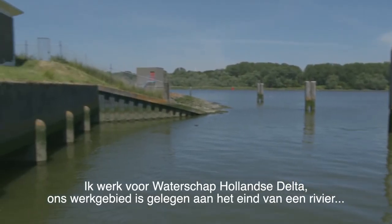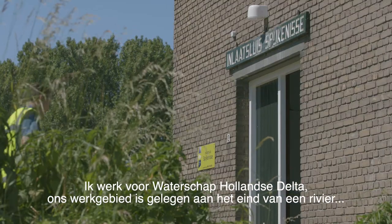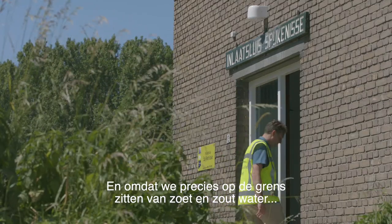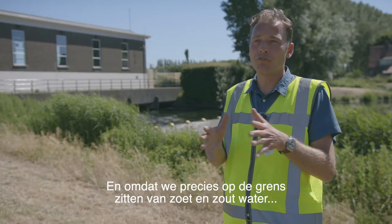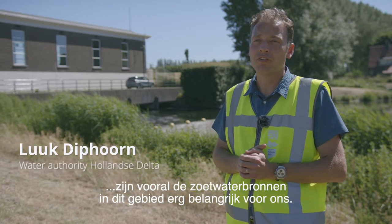So I'm working with the Dutch water authority called Hollandse Delta. We are located basically at the end of the river, where the river meets the ocean. And because we're at the close border between salt and fresh water, especially the freshwater resources are very important for us in the whole area.